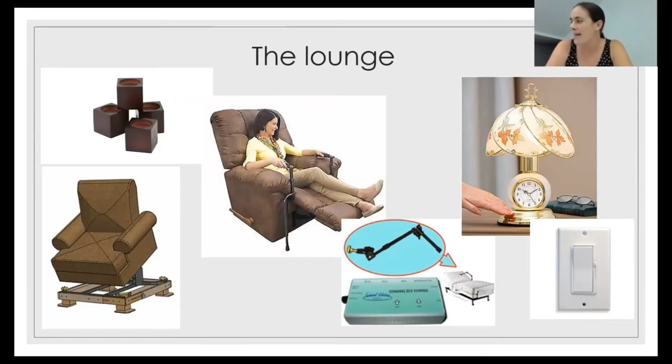So both the lamp and the adjustable bedding and recliner remote are both low cost, low risk. So they're quite easy to get through in terms of a consumable in an NDIS plan.